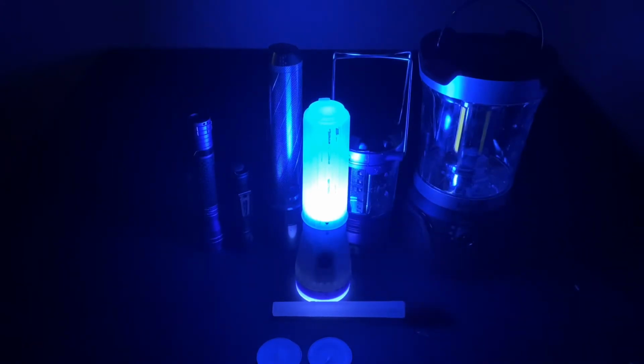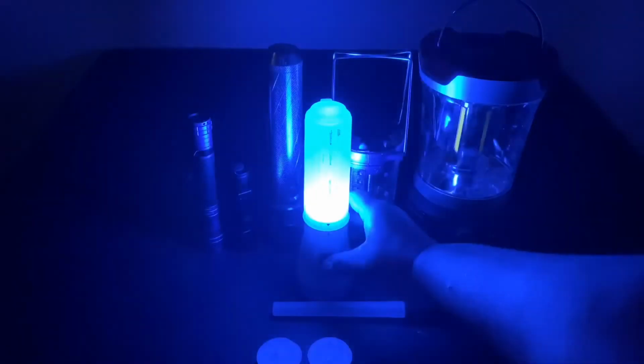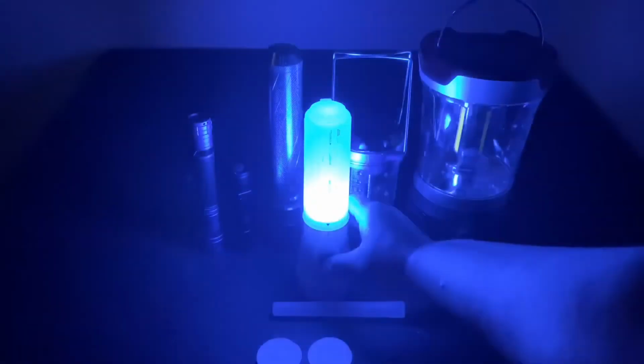Now this particular flashlight I would use as a light stick. I like the color of the light, and I also like the fact that it has a strobe option as well to alert for help.